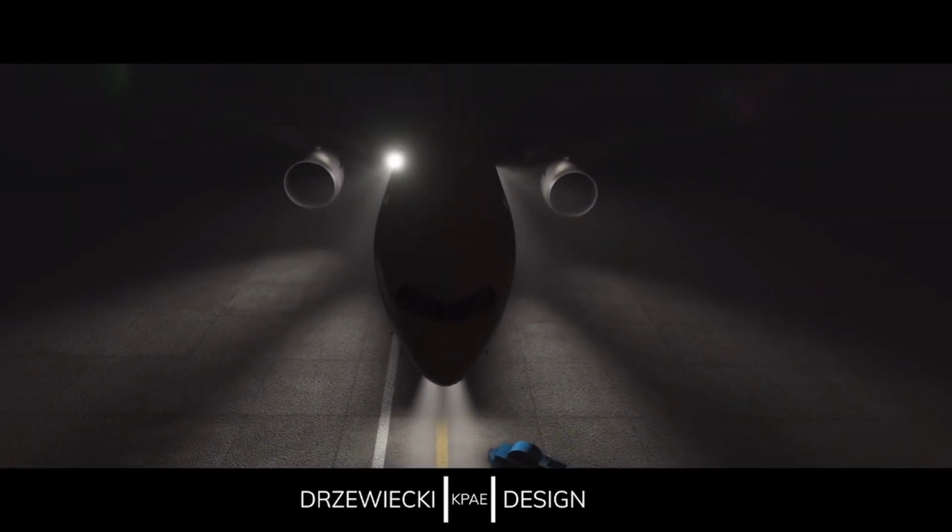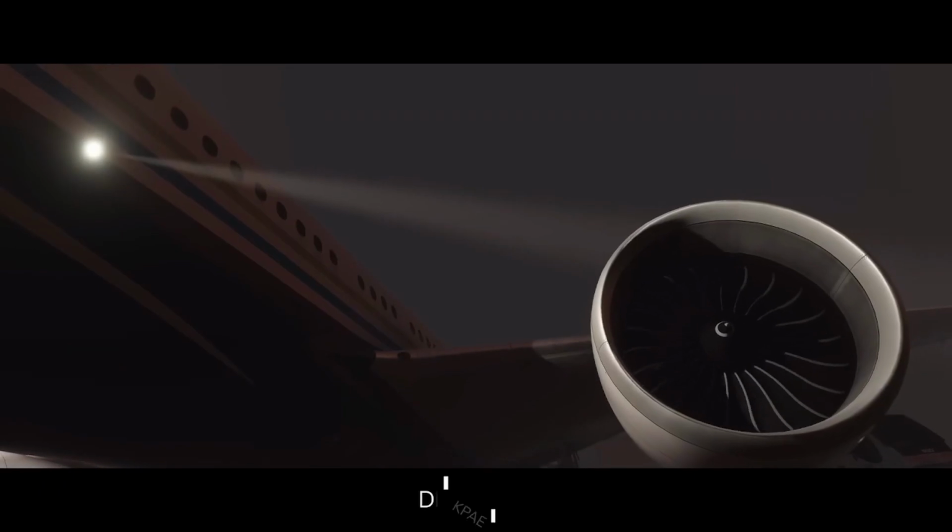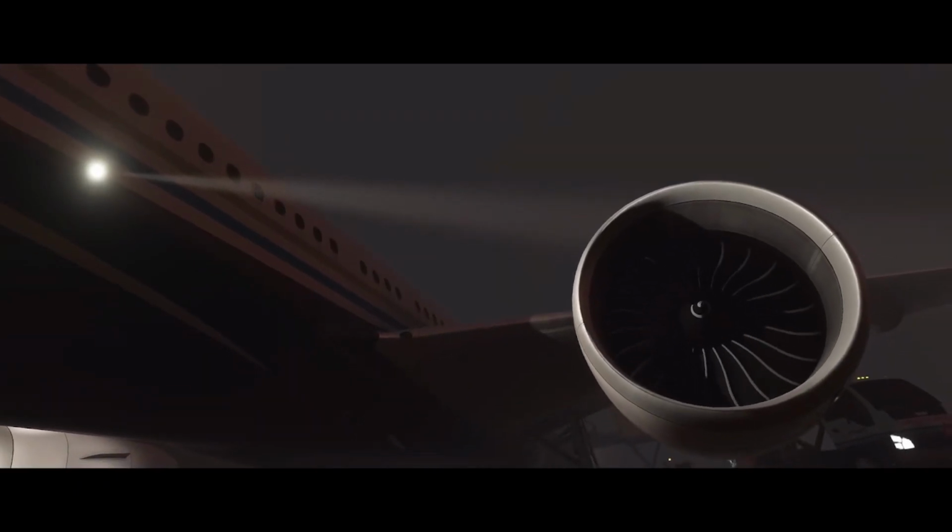Today we will take a first look at the PMDG Boeing 777, which is finally coming to the MSFS 2020. We will discuss its variants, features, release date, and most importantly, pricing.